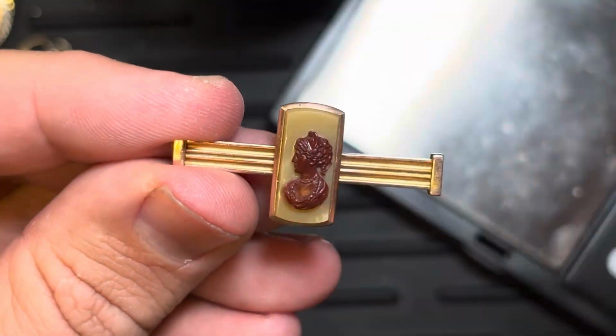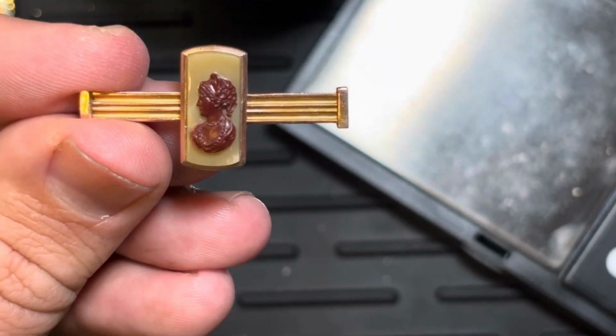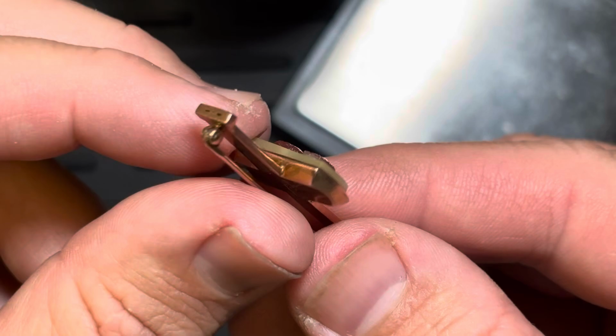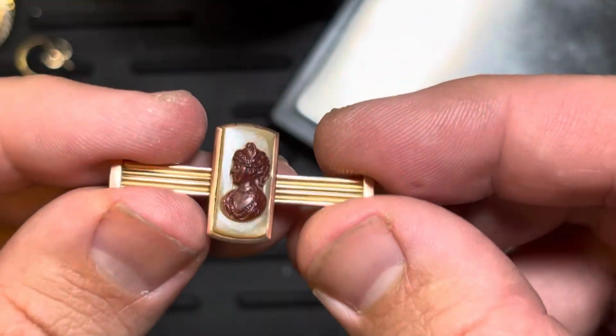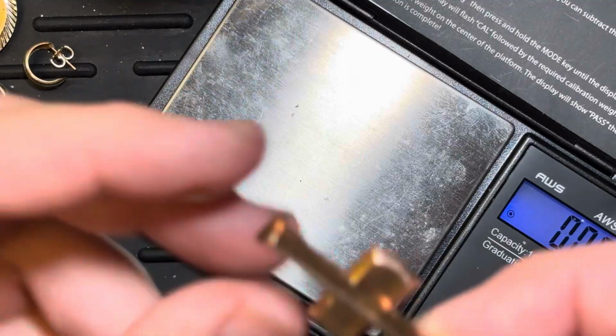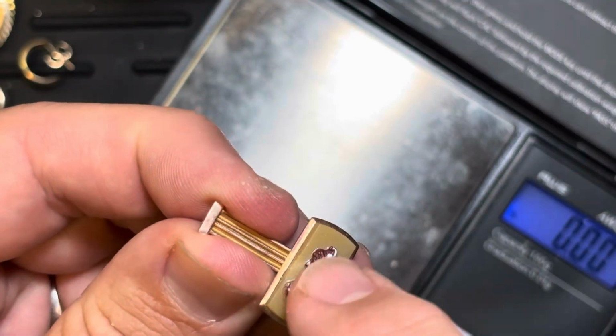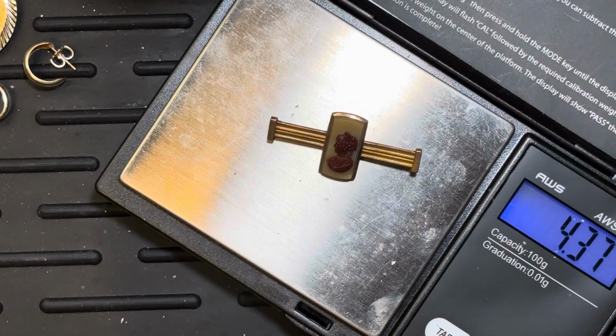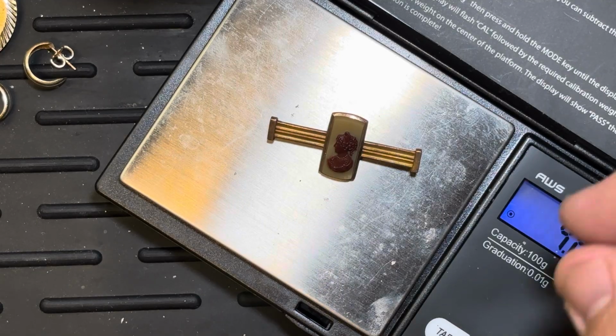When it's got that much wear on it, if it is a piece of fill, you're going to see on the high edges in particular the brass coming up. So I knew it was gold. I'm not sure if I weighed this. Obviously the pin is not gold, the cameo is not gold, so this gram weight isn't perfect, but for 3.5 grams of 10 karat, definitely worth the 20 bucks.